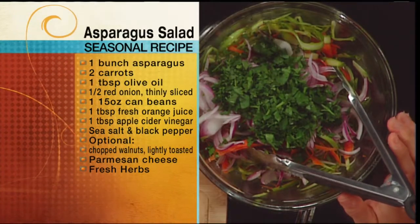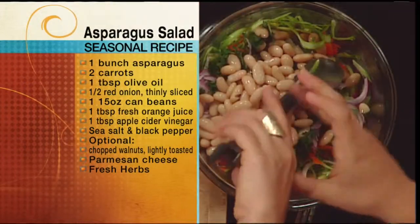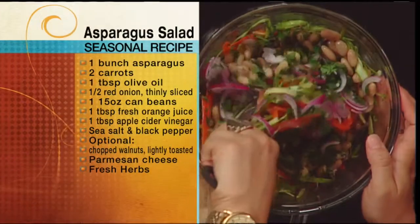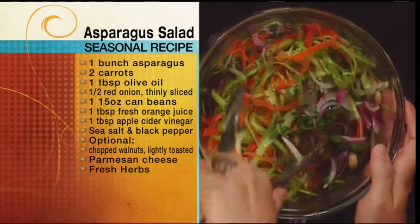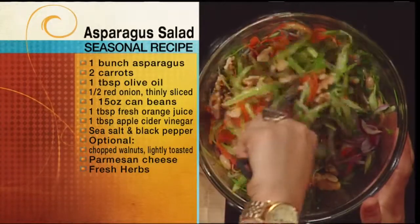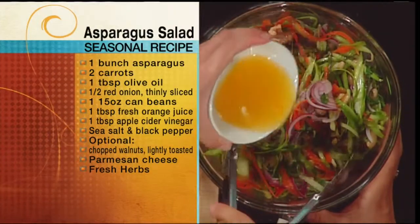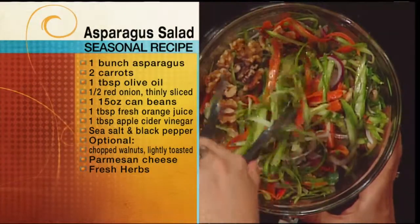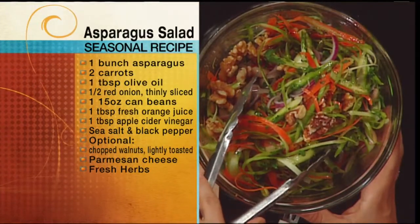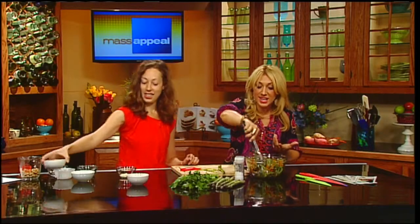We're going to add some white beans. You can add any beans to this recipe. I like the white ones the way it looks. And just make sure that you drain them out of the can and rinse them. Should I start mixing it up? Yeah, please. And rinse it really well. We're going to add in some walnuts if you have them. You can add almonds or any other kind of nut in there. So pretty. A little bit of orange juice to add on top, or you can use lemon juice or any citrus that you prefer. We put in a little bit of olive oil, and then I'm going to put in a little apple cider vinegar. So healthy.